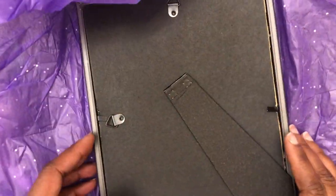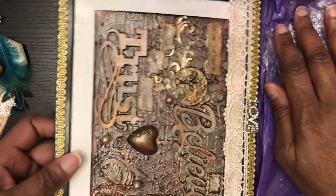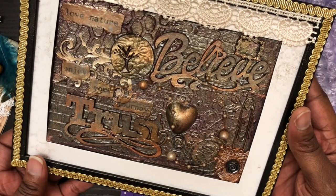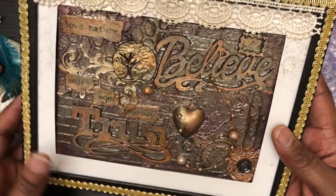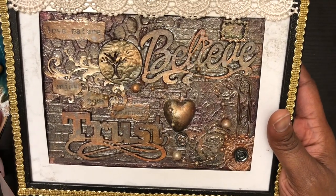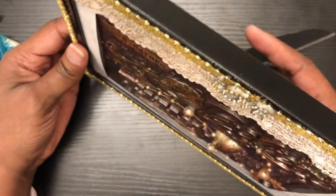Okay, let's see what this is. Oh wow, this is beautiful. Oh wow, this is gorgeous. Believe and trust. And Alicia did all of this goodness by hand. This is how gifted and creative these ladies are in this group. This is beautiful, y'all.